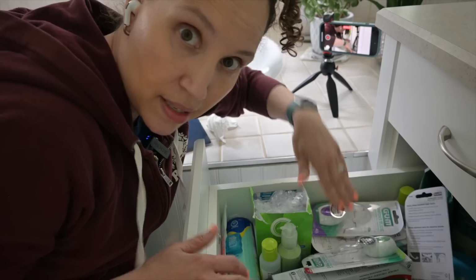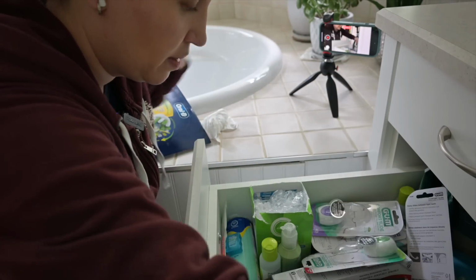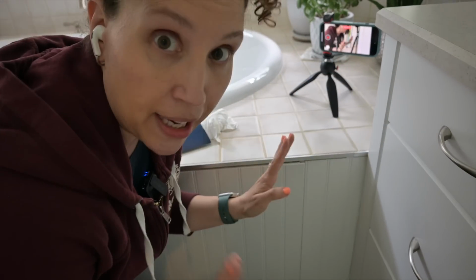Not every space needs to be empty. I mean, I don't like running out of toiletries. I'm just going to be honest with you.